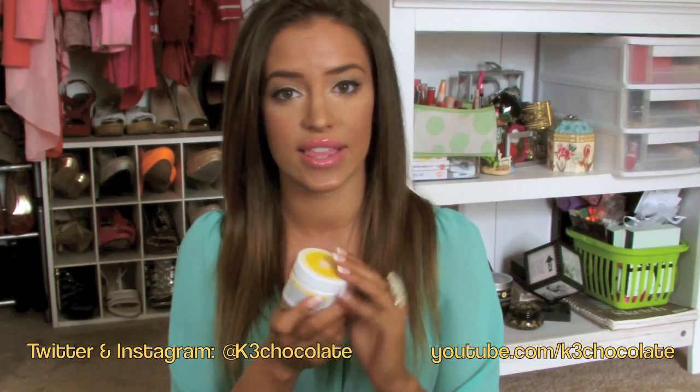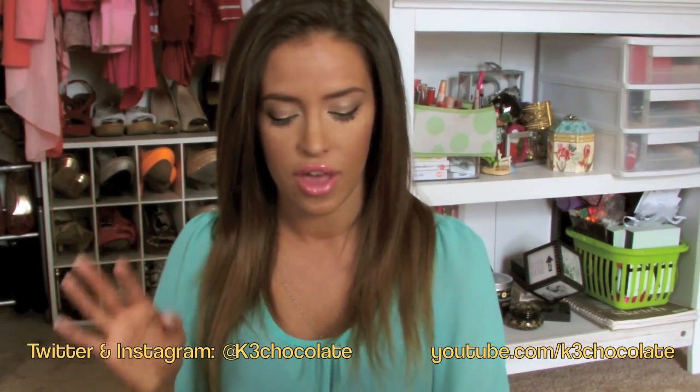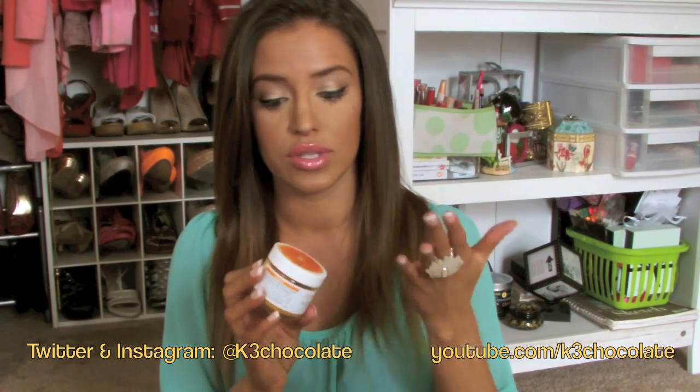If you have acne, anything like that, I would totally recommend this stuff. If you have a problem with your skin getting oily throughout the day, showing through your makeup, I would definitely recommend that product. The next thing I have is this Tangerine Tingle little scrub.